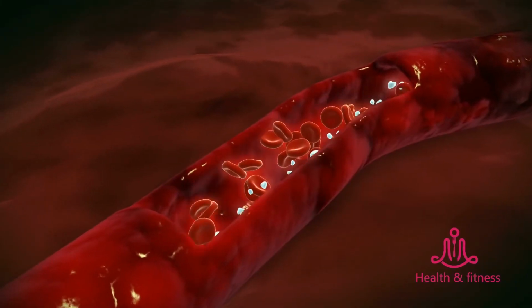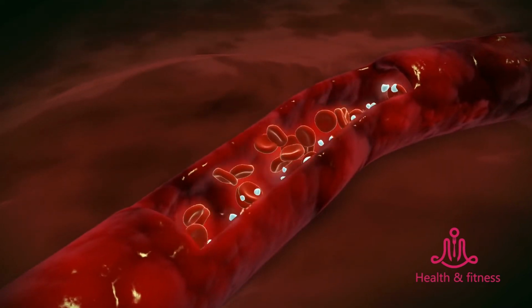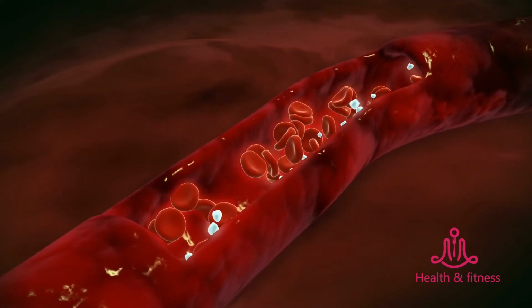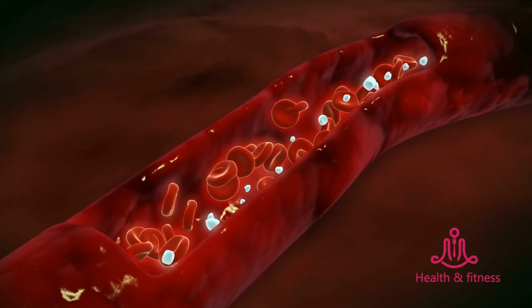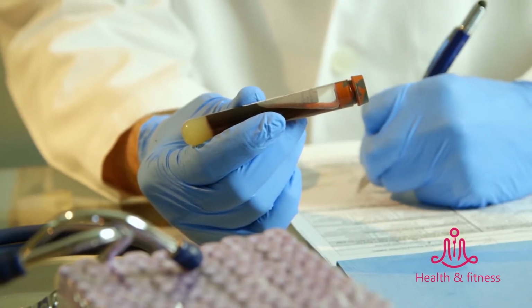Oral glucose tolerance test. First, you'll take the fasting glucose test. Then, you'll drink a sugary solution. 2 hours after that, you'll take another blood test. Hemoglobin A1C test. This blood test shows your average blood sugar level for the past 2 to 3 months. Doctors use it to diagnose prediabetes or diabetes. If you have diabetes, it helps show whether it's under control. You may need to take the test again to confirm the results.